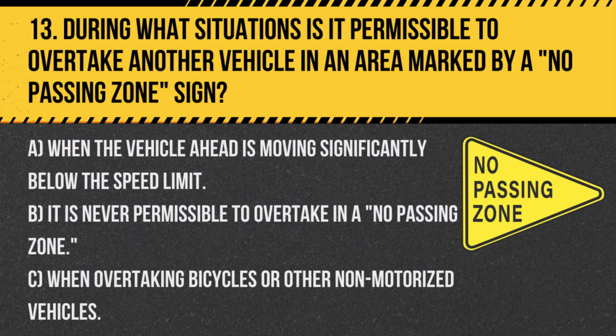Question 13. During what situations is it permissible to overtake another vehicle in an area marked by a no passing zone sign? A. When the vehicle ahead is moving significantly below the speed limit. B. It is never permissible to overtake in a no passing zone. C. When overtaking bicycles or other non-motorized vehicles. Answer. B. It is never permissible to overtake in a no passing zone. These zones are marked to indicate areas where passing could be dangerous.